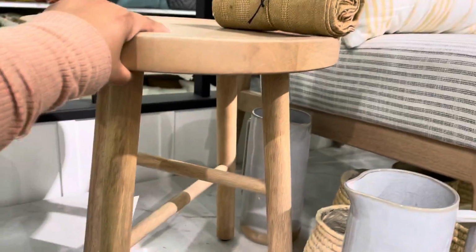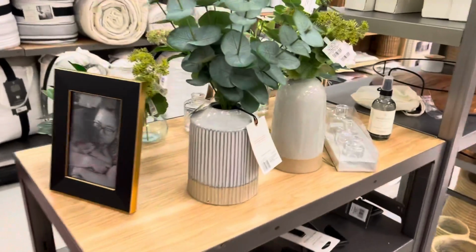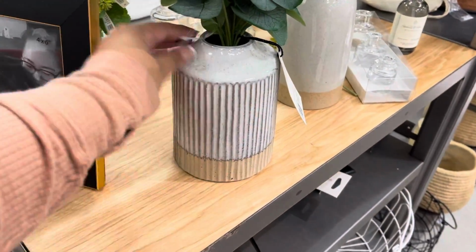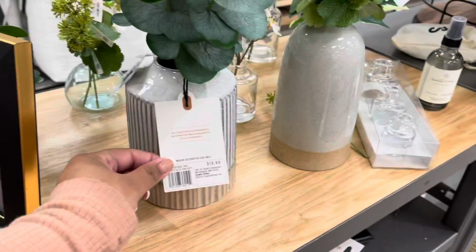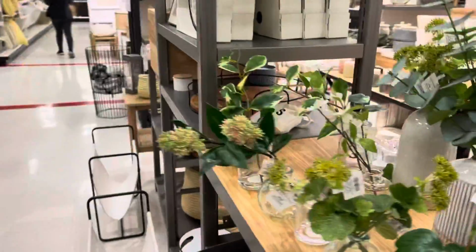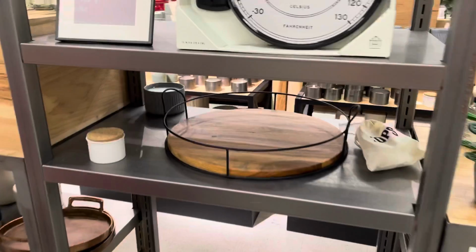A little on the pricey side, $79.99, but it's pretty sturdy. So that's nice. A lot of plants, greenery. They have this vase. I love this texture, like this ribbed texture. $19.99.